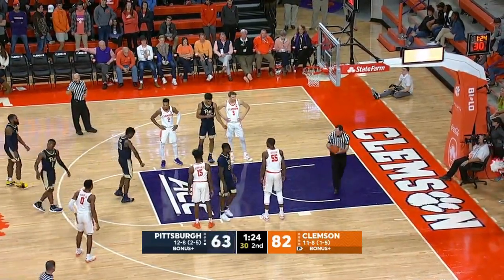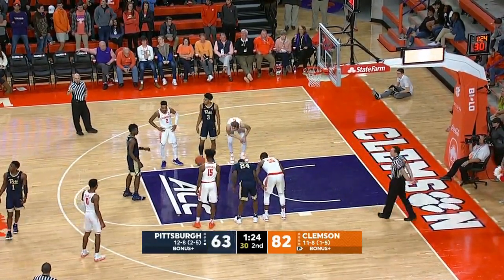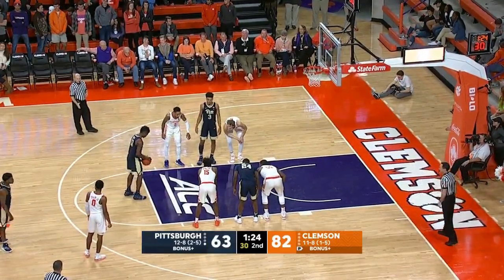I mean, isn't the 3 where it's at in college basketball? I mean, you got to shoot the 3 well. Because you match what the other team's doing.